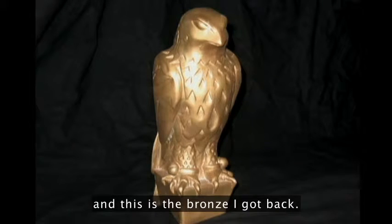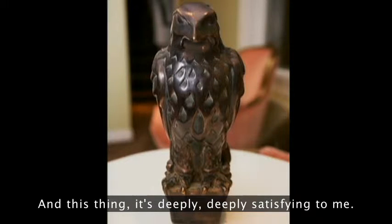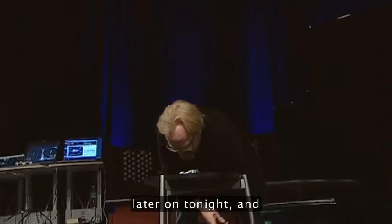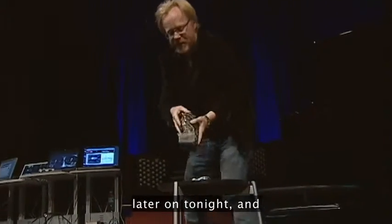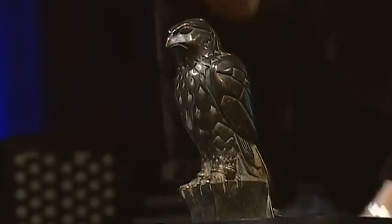And this is the bronze I got back, and this is, after some acid etching, the one that I ended up with. And this thing, it's deeply, deeply satisfying to me. Here, I'm gonna put it out there later on tonight, and you can. I want you to pick it up and handle it.